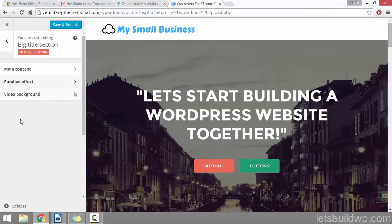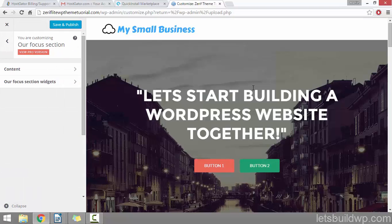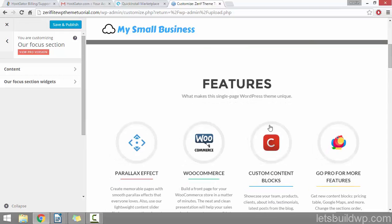If we had upgraded to the premium version of this theme, we could use a video background, but as we haven't, we have this padlock icon and this section's blocked off. So just hit the back pointing arrow to go back to the previous section, and then we're going to click on the next section, which is our focus section, and that is referring to this, where it says features with these 4 images and the descriptions below.